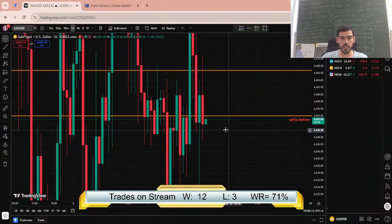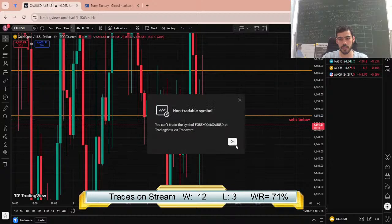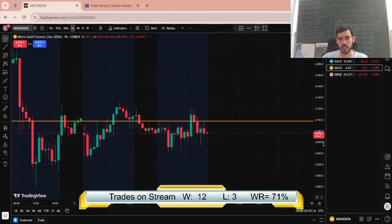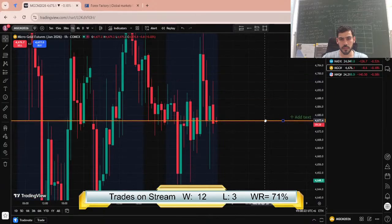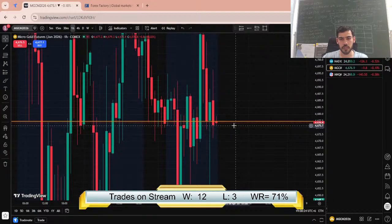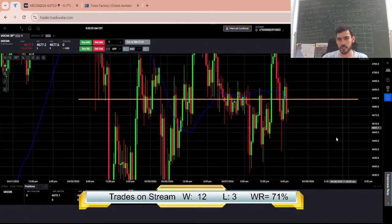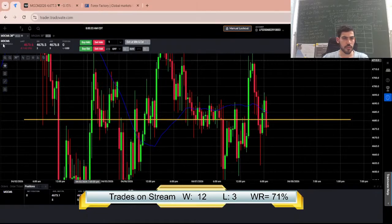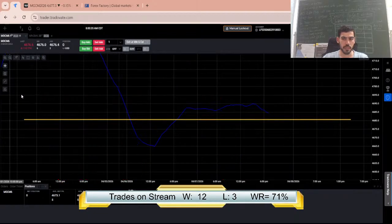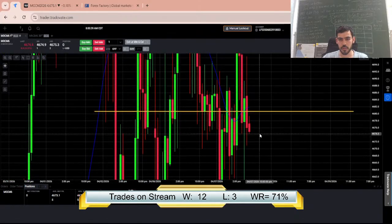Alright, so this 1 hour candle closed. I think I'm going to place a sell stop right here. I really want to place a sell stop. Just give me a minute. Alright, on trade of weight. So it doesn't look bad actually. Let me check the 1 hour real quick. Yeah, I think it looks good to go.